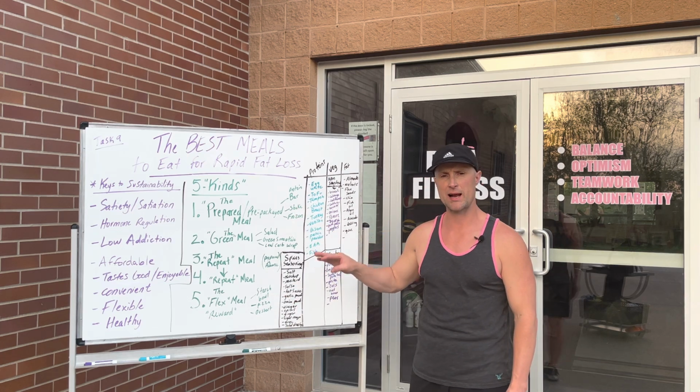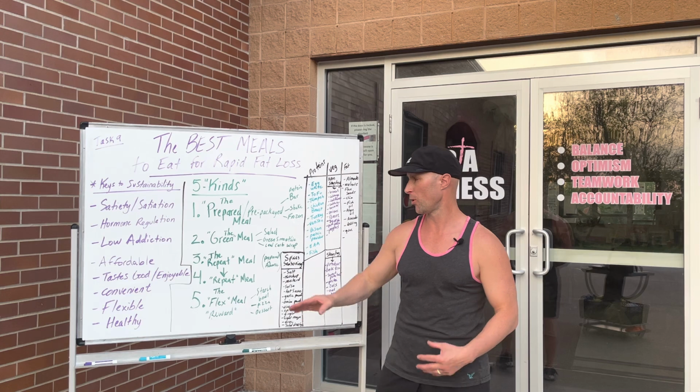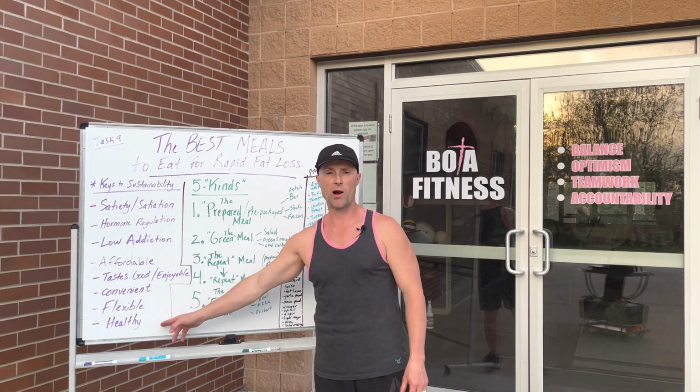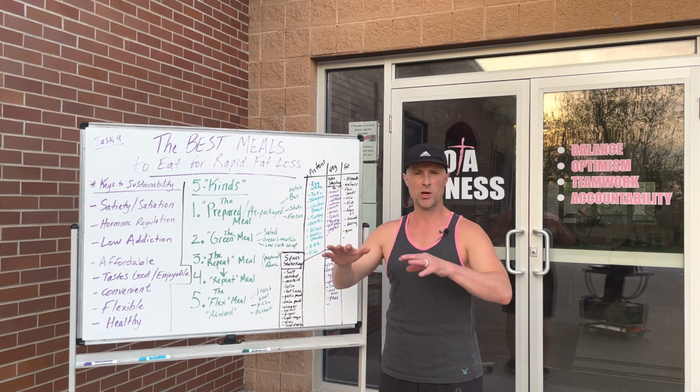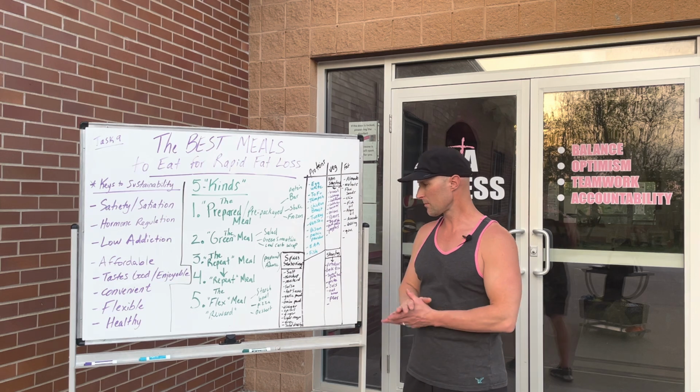We want to try to incorporate that at every meal. Why? Because these are two foods that are going to fill us up the most, promote satiety, and balance out our hormones. Not to mention, they're going to promote our health and the health of our gut, our microbiome, and lower inflammation. So we've got to make sure we're getting those things in throughout the day.